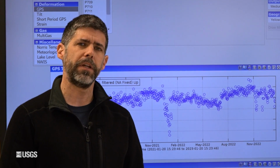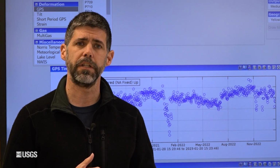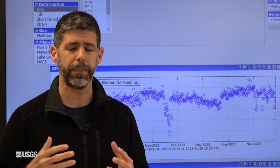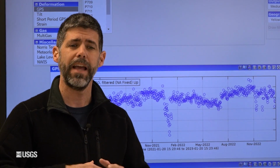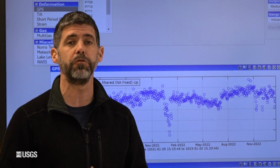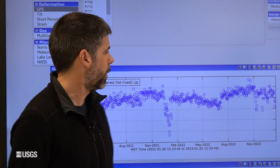The challenge with GPS, though, is that sometimes the antennas can get covered in ice during conditions that are really, really stormy. And that can cause the signal to take a little bit longer to get to the antenna, and that makes it actually look like the ground might be deforming when in fact it's just ice on the antenna. And we've got a couple examples of that right here.